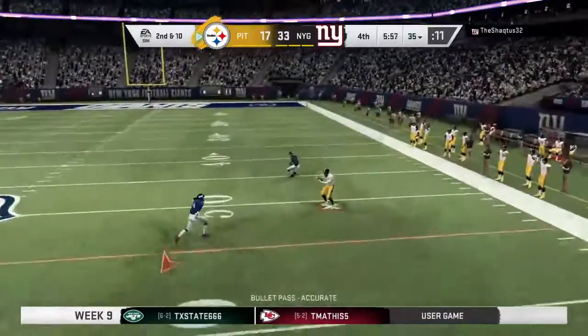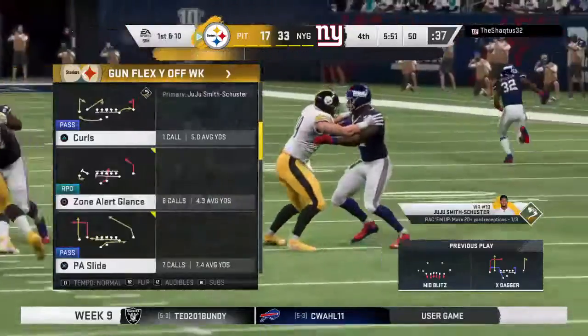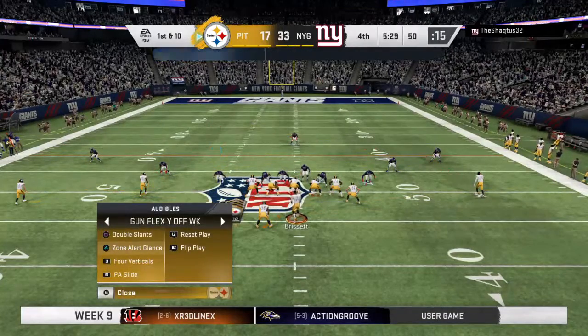Looking to throw on second down. Brissett, and he's got his favorite target yet again. It's complete. The Steelers pick up 15 yards there for a first down, a gain of 15. And the Steelers get a first down.